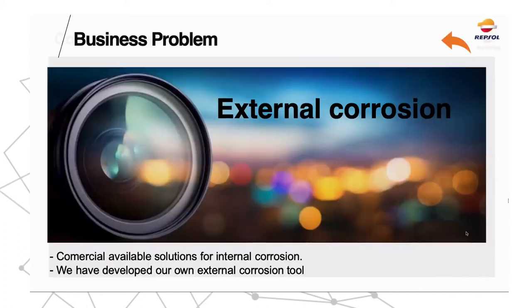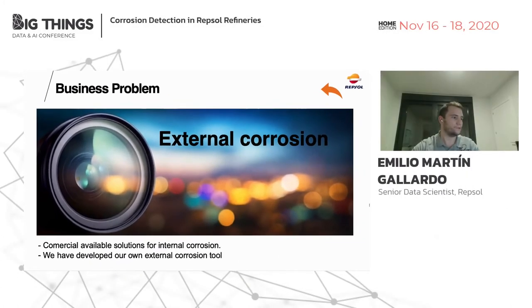So now I will pass you over to my colleague Elena, who is going to provide more details about the models and the challenges that we faced during this external corrosion project.